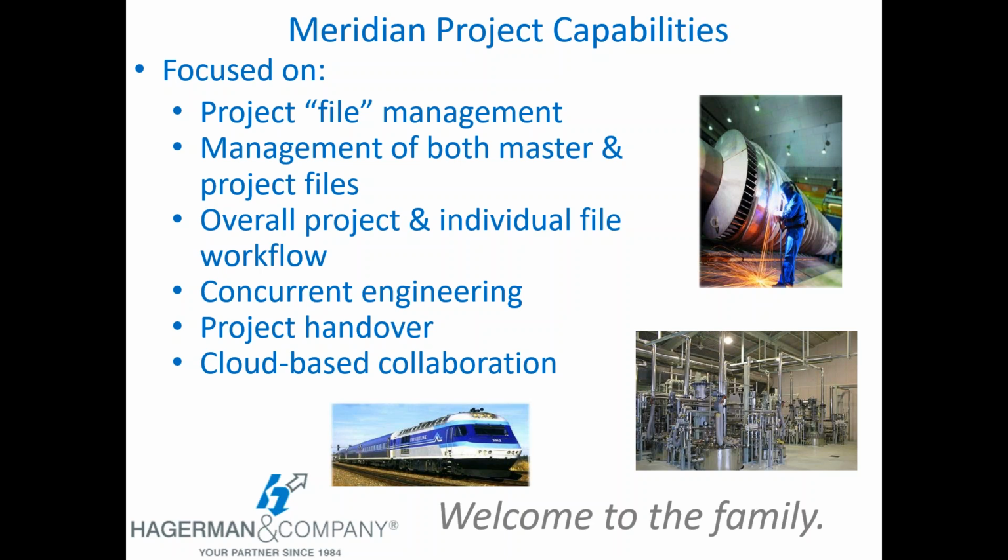We talked about concurrent engineering, where Meridian can allow you to have the same drawing or document assigned to multiple different projects at the same time and manage and track all that. And then at the end of a project, because you're in a single integrated environment, when the new as-built are created at the end of a project, they can automatically be released as new as-built or master documents for your operations staff to start utilizing.